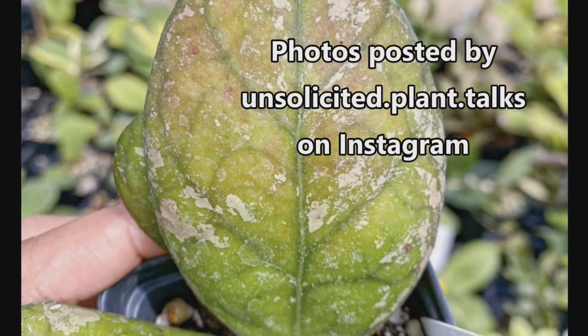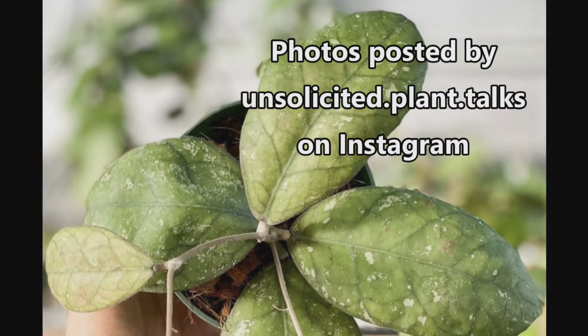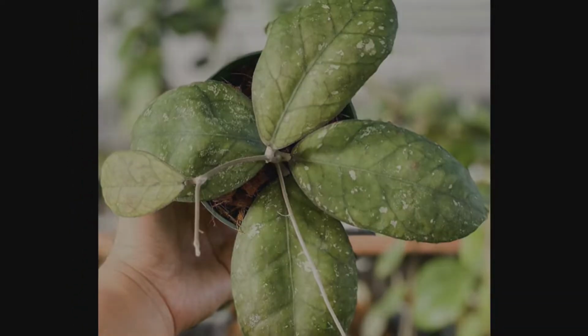The leaves can be veiny. I like the leaf shape. I like that it's a nice large leaf Hoya as well. It just ticks all the boxes for me, really and truly. It's my wish list plant right now.